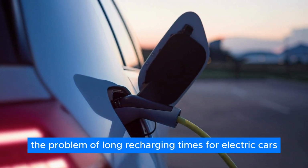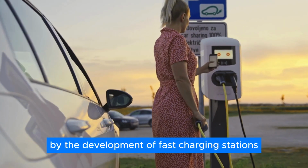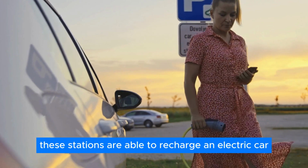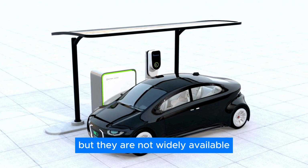The problem of long recharging times for electric cars has been partially addressed by the development of fast charging stations. These stations are able to recharge an electric car battery within 30 minutes, but they are not widely available.